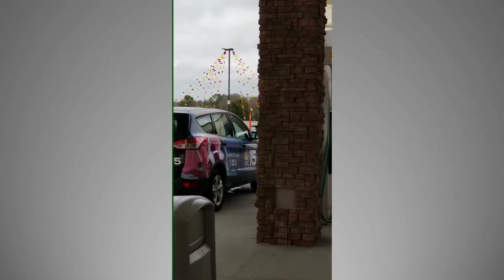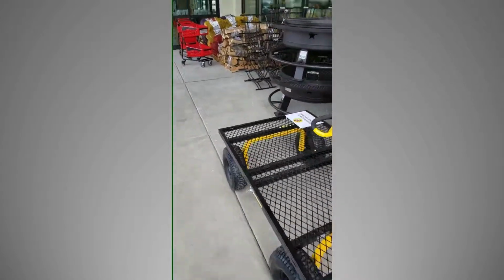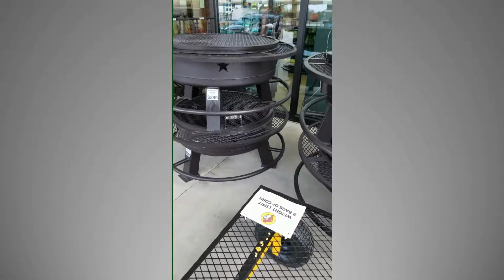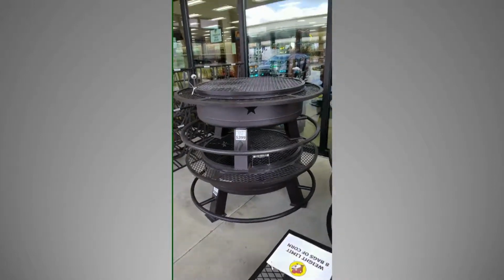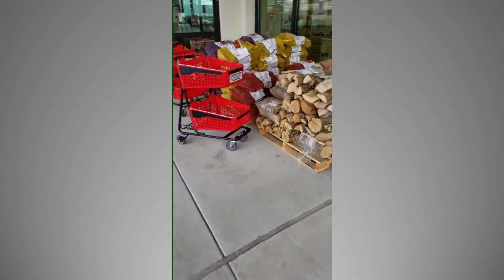The news are here, look at that! Everybody's coming here to check it out. Let's go inside. So you can buy a lot of stuff here. They say all made in Texas. It looks nice.